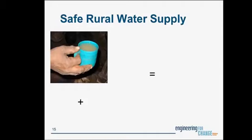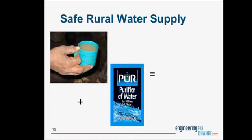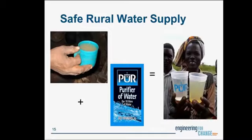So it's not that any one of these options is better than the other. There's places where it's appropriate. For example, in this water, which was given to me by a mother in Ethiopia, as she would give it to her child, you see it's quite dirty and turbid. In this situation, you might want something like Pure, which has the flocculant, which will remove all that dirt, and the disinfectant, which will inactivate the bacteria and viruses, and turn that water into clear water.